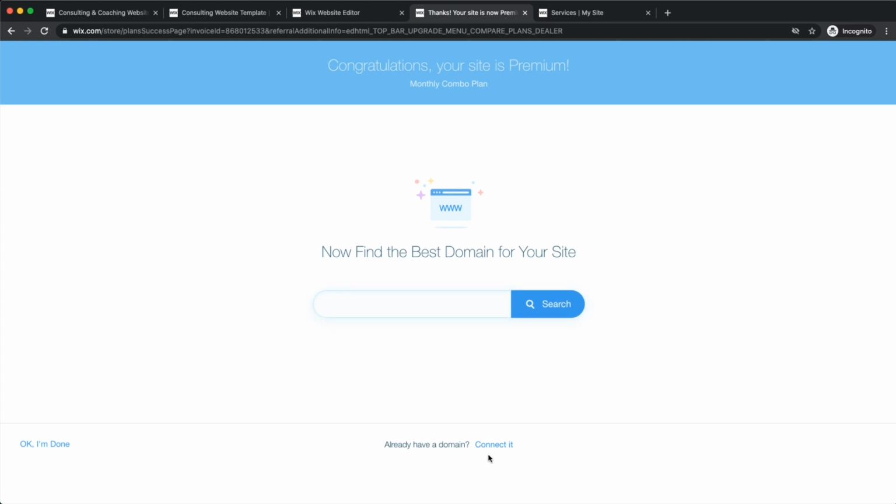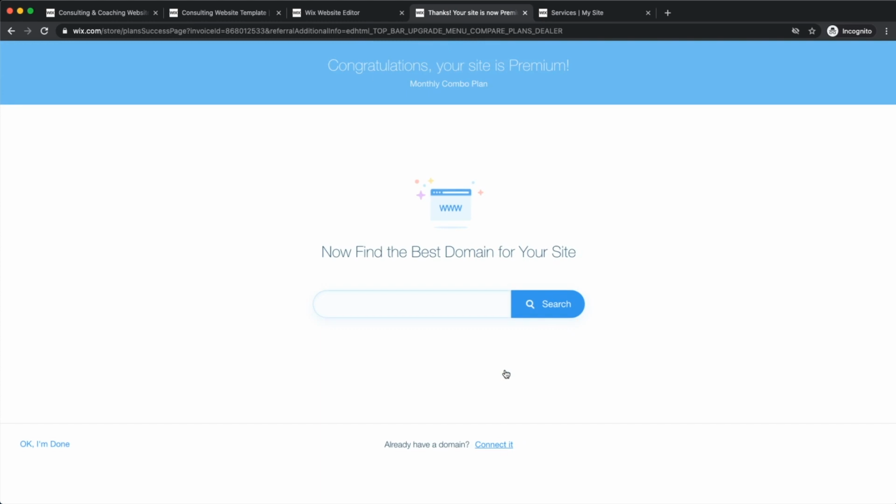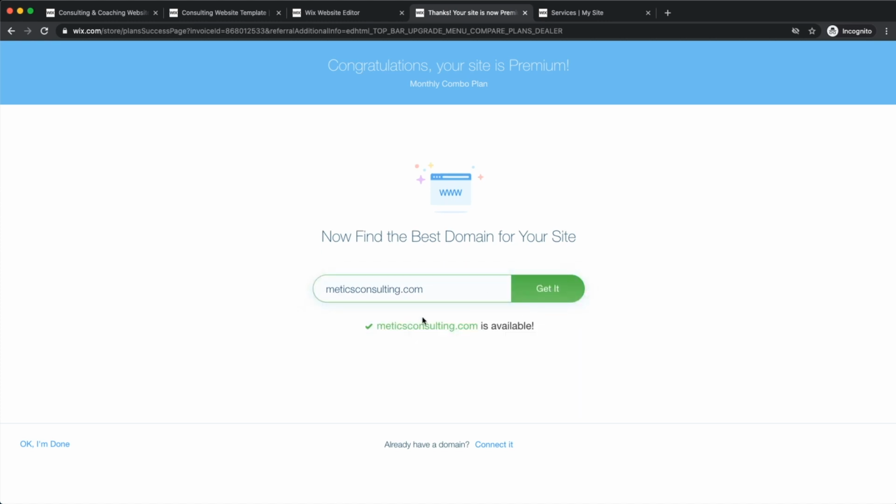Now, if you already have a domain, you can just click on this button right here where it says connect, and then it will walk you through how to connect your existing domain. Basically, all you have to do is change the name servers of your registrar from your domain to the name servers of Wix. But if you don't have the domain, you can just type in your domain name right here that you want to go for. Let's say I want to choose medixconsulting.com. So let's see if this is available. Search. And cool, it is available. So what we could do is we could go ahead and get this domain. So click on get it.